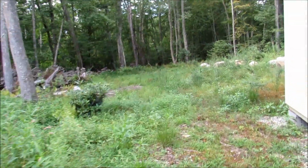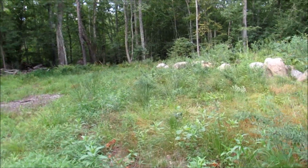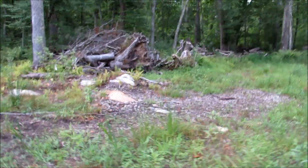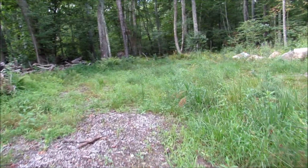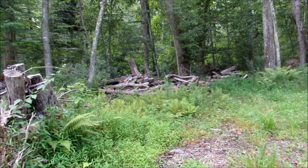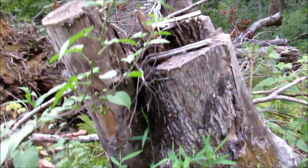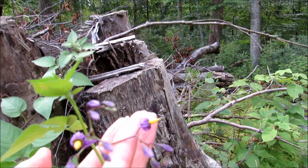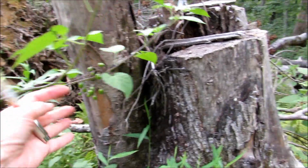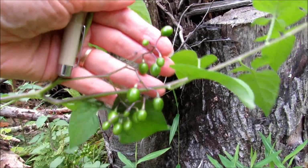Okay, while I have nightshade on my mind, I'm just going to take a quick walk back here and check the bittersweet nightshade that was growing to see if the berries have turned red. Okay, this nightshade, the bittersweet nightshade, has purple flowers, but they're also recurved. And here's the berries, but the berries are still green.